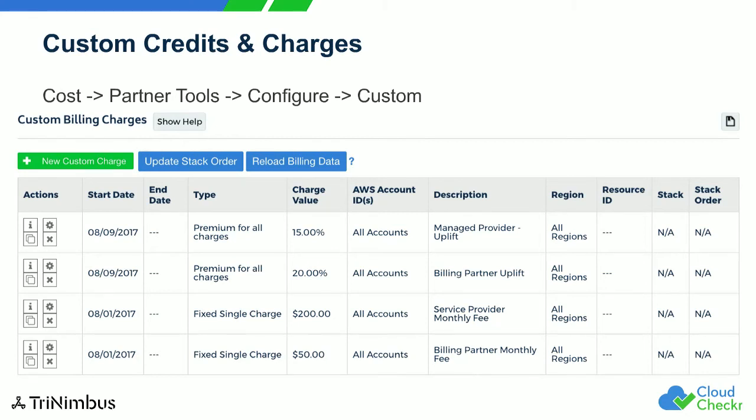Remember, a penny saved is a penny earned, but a penny earned is also a penny saved. The point is, in addition to saving money with CloudCheckr, you can use CloudCheckr to charge more for your services and make a profit. If you're a reseller or a service provider, or just an enterprise, you can charge other departments. You can create charges that are a percentage uplift or a flat dollar amount, or both. Similarly, you can share cloud provider credits across accounts if desired, and pass savings on to your clients and other departments.